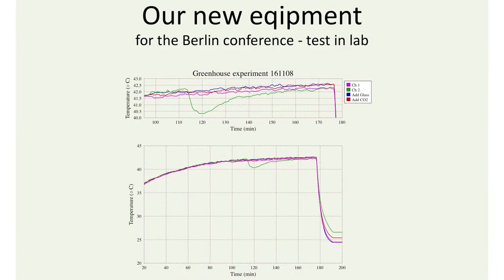And then we did something else also, which almost cannot be seen. We added carbon dioxide in one of the boxes, because now we can add carbon dioxide without taking off the roof. We added 100, 200, 300, 400 milliliters. And one of the curves here is red. We added carbon dioxide, and you see it becomes colder again than the others. So carbon dioxide is a cooling gas in boxes. So that was our test in the lab before we packed it and went in a car and went here.